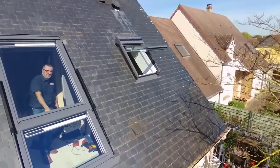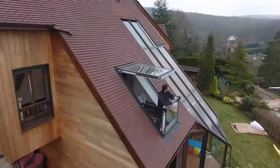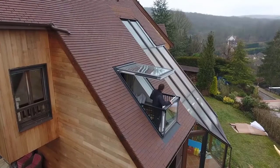When folded, the structure is inclined at the same angle as the roof, and the railing is placed horizontally when unfolded.